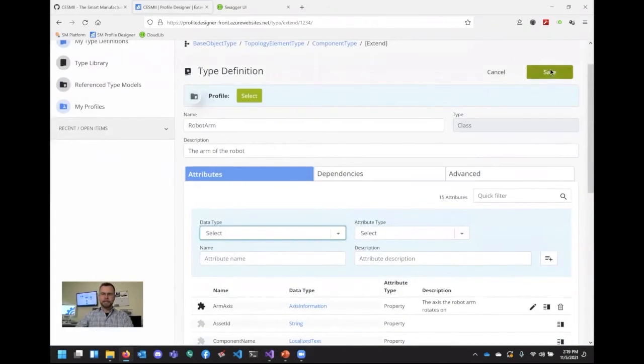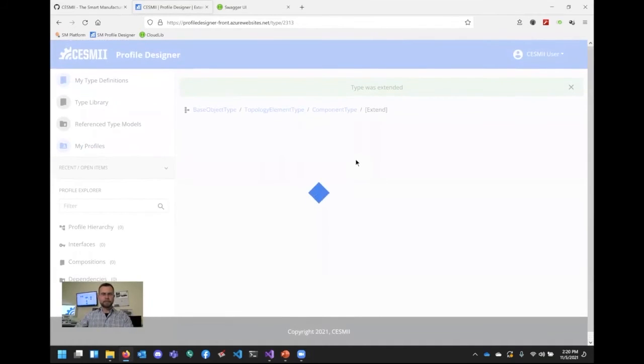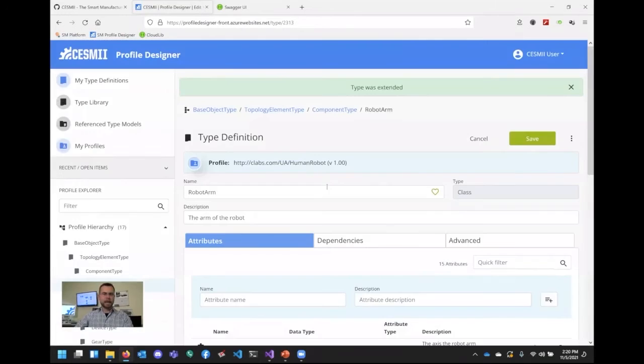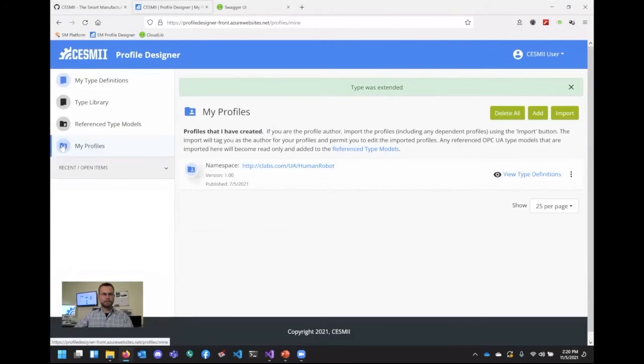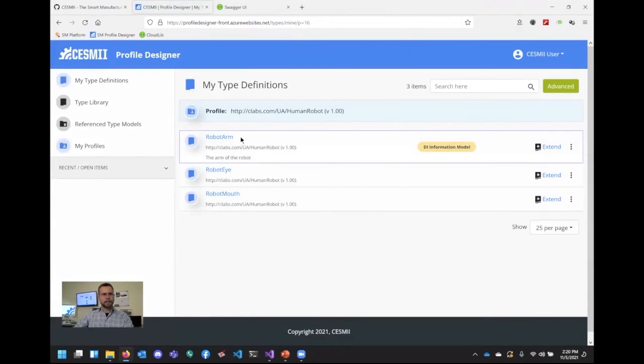Now, when I go to save this, I'm going to get prompted what I want to save it on. Since I started this component by deriving from component type, I need to specify where this extension belongs. It belongs in my human robot. So I'm going to save that there. And this has extended the type and added it to my human robot profile. If I view the type definitions for that, I can see that I have my new robot arm.